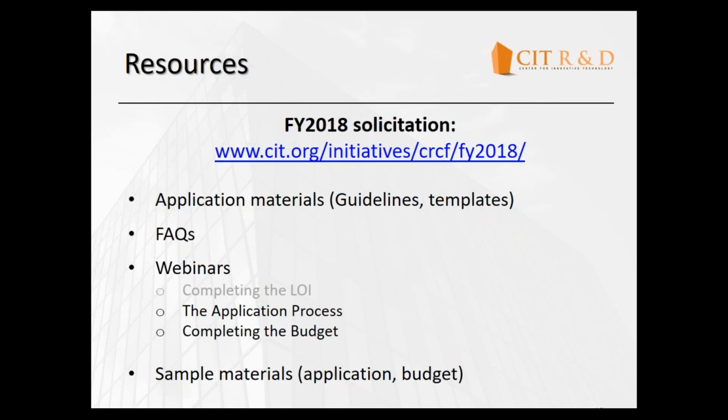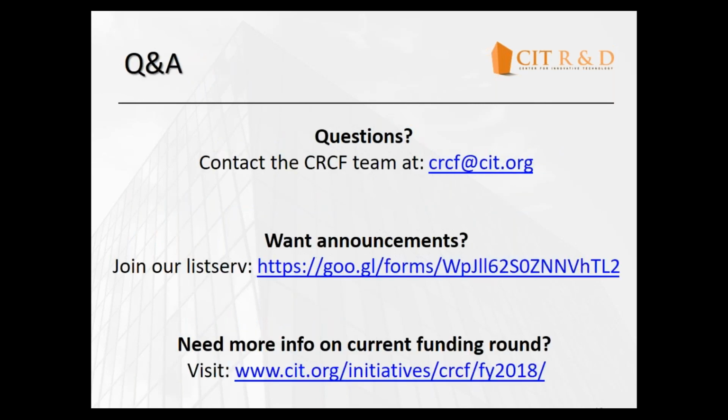And of course, you can always reach out to our team at crcf@cit.org. At our website, you'll find the program guidelines and templates for each program, as well as our FAQs. If at any time throughout the solicitation you have additional questions, the best way to reach our team is through the email address crcf@cit.org. That inbox is monitored by numerous members of our team to ensure prompt responses to all the emails we receive. We are available during business hours, Monday through Friday.